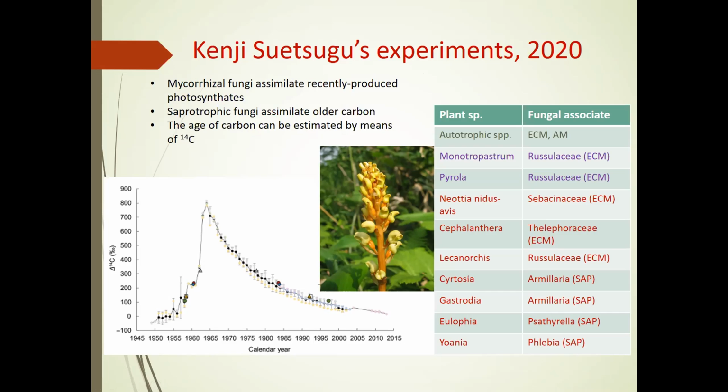And what Suetsugu was interested in was, he said, okay, if we have these mycoparasites, sitting there in the ground, attached to a mycorrhizal fungus through which they're getting carbon from nearby trees, have they attached themselves to anything else? Or indeed, are there species which attach themselves to things which are not typical mycorrhizal fungi?